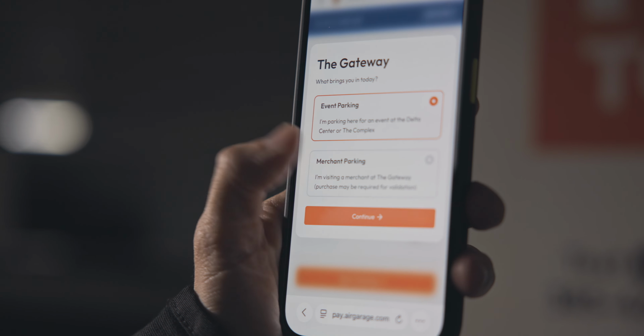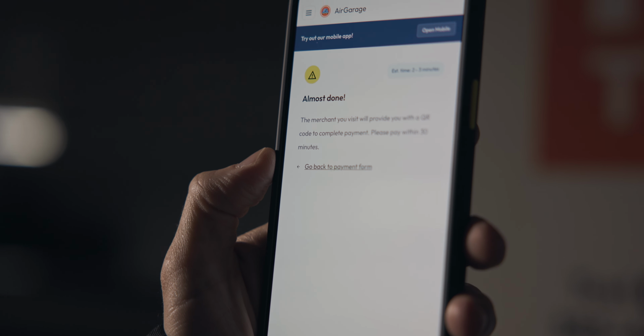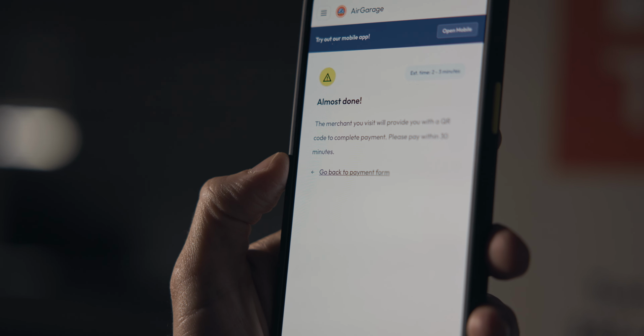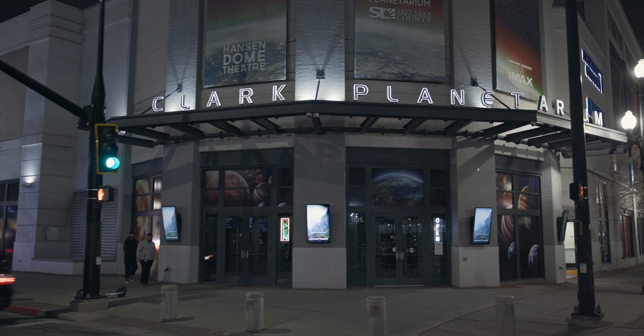Their other option is, are you here to basically patronize a tenant at the Gateway? And if they choose that option, then it indicates to them that they'll receive just the regular rate parking with a validation upon patronizing a tenant. And so they don't receive the lower rate unless they have that parking validation. So it really drives traffic into our tenants.